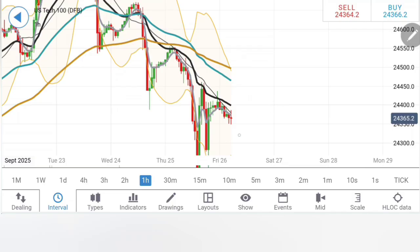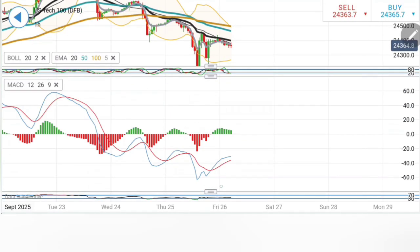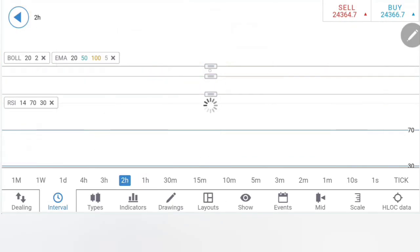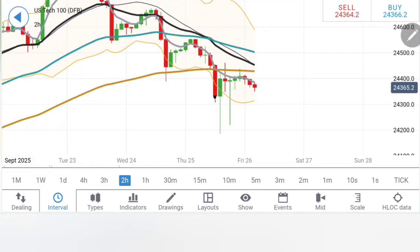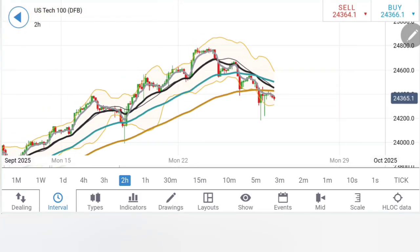Moving averages here are trading bearish. Stochastic at bottom, the MACD is rising, the RSI is flat. Mixed indication here. Look at the 2-hour charts. What's happening? Since the drop, it has retraced. Now looking downwards, if you see Tech 100 below 24,340, expect 24,300, 24,200. It is below 24,200 where there is going to be a further bear attack towards 24,000.